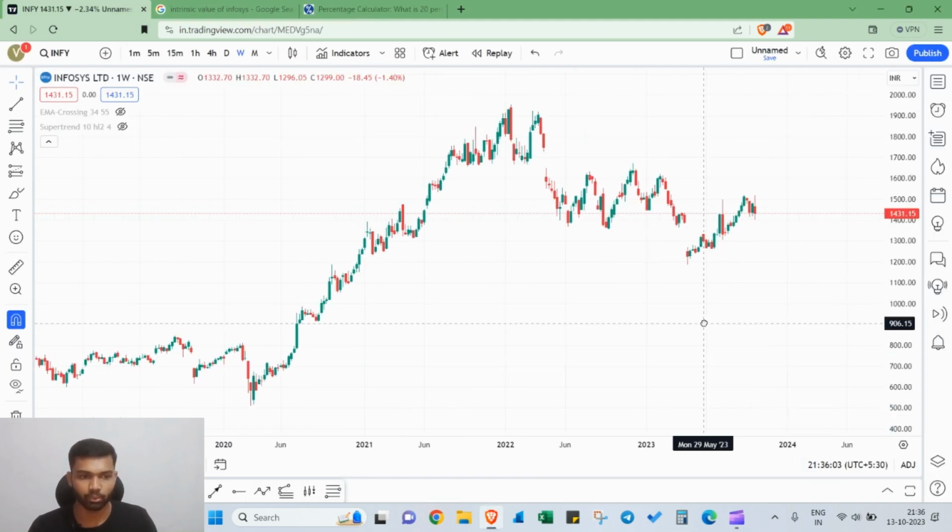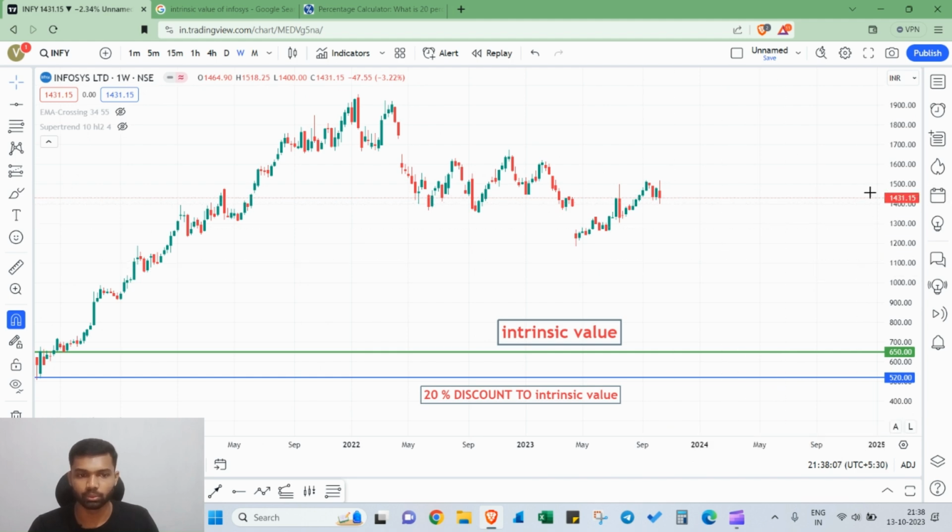Okay, now let me plot it in the chart. The current market price of Infosys is 1431 rupees and we found the intrinsic value of 650 by calculating the free cash flow method, and the 20% margin below intrinsic value is 520 rupees. Graham's advice is we should buy below its intrinsic value, that is 650 rupees. Now the margin of safety I am choosing is 20%, so 20% of 650 is 130 rupees. I am minusing it from that, and 520 is the correct price for me to buy the stock, so that in the long term we can make a profit out of it.